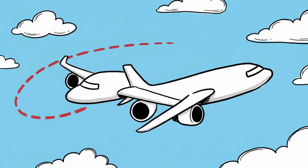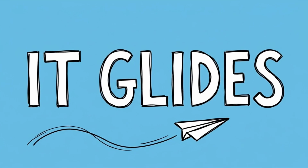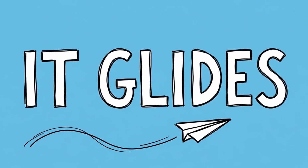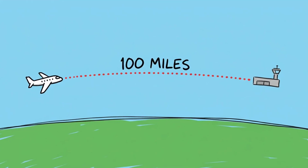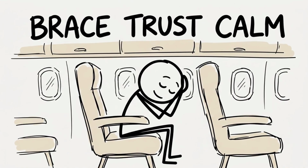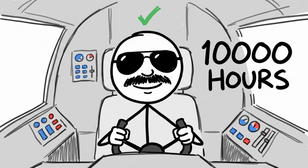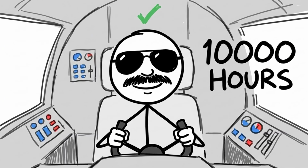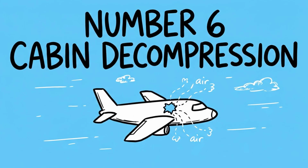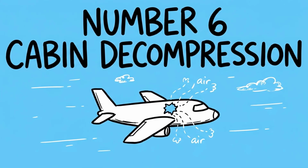Here is the part nobody tells you. When both engines die, the plane does not just fall out of the sky, it glides. A commercial jet at cruising altitude can glide for over 100 miles before it has to come down, which gives the pilot a surprising amount of time to find a landing spot. So how do you survive it? You brace, you stay calm, and you trust that someone who has trained for 10,000 hours just had the worst day of their career and is now doing the impossible.